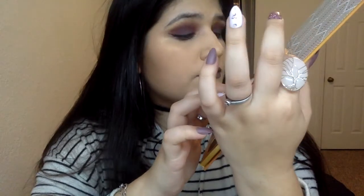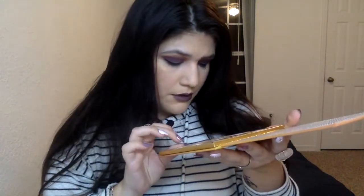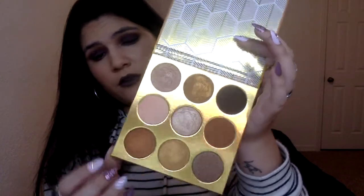It has all the names: Amina, Idea, Mino, Ahose, Moremi, Kano, Benin. It's hard to read them. Bakwa and Dahome. I'm not sure if I'm pronouncing them right, but I did my best. So this is part one of the Warrior palette, from the other one I saw, the all matte one. This is the first one.